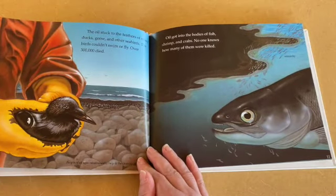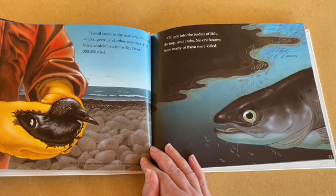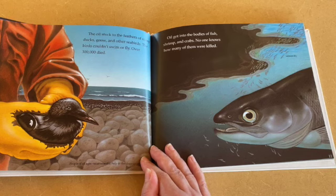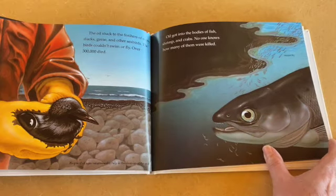The oil stuck to the feathers of many ducks, geese, and other seabirds. The birds couldn't swim or fly. Over 300,000 died. Oil got into the bodies of fish, shrimp, and crabs. No one knows how many of them were killed.